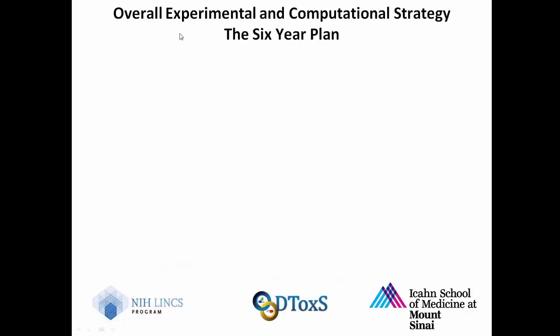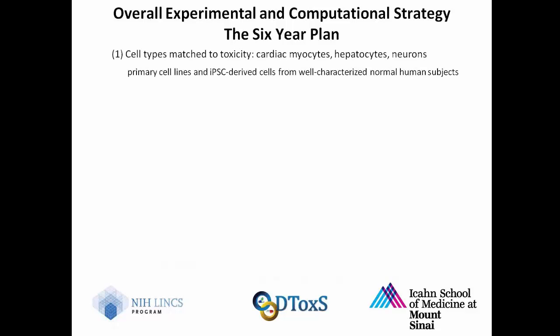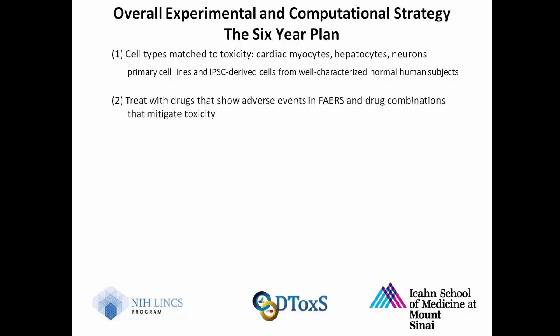The overall experimental computational strategy that we have over the 6 years that we hope to have this center is we're going to do experiments on cell types that are matched to toxicity, specifically cardiac myocytes, hepatocytes, and neurons. We're going to work with both primary cell lines and cells derived from induced pluripotent stem cells that come from well-characterized normal human subjects. We're going to treat the cells with drugs that show adverse events in FAERS and drug combinations that show a reduced incidence of toxicity compared with single drugs.